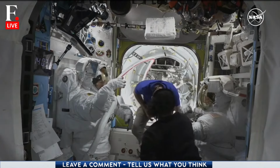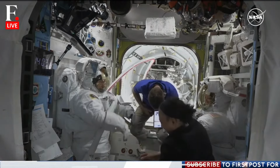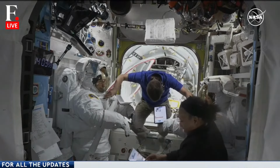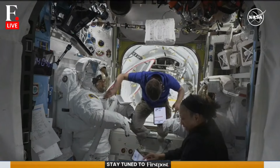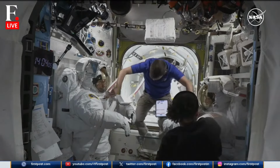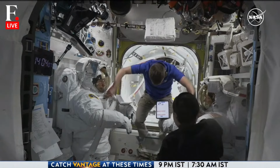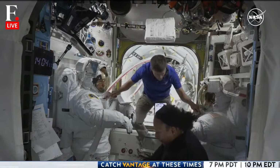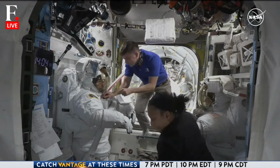On your screen, you're seeing NASA astronaut Mike Barrett on the left-hand side and NASA astronaut Tracy Dyson on the right-hand side in the extravehicular mobility units. They had donned those spacesuits several hours ago and completed pre-breathe protocols, moved into the crew lock, depressurized the crew lock down to vacuum, opened the EV hatch, and turned their spacesuits on to battery power.